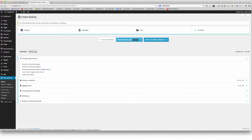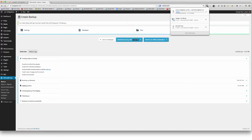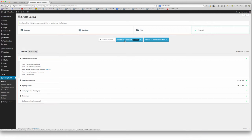So now I can simply download the backup file. And of course, that's just going to download the file. So this is what you should do. Come in, run a backup, do it every week, and do a manual backup like this, just so that it's safe, and then you've got a copy on your computer.